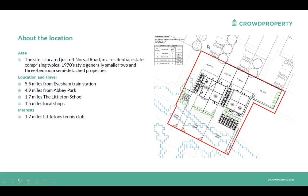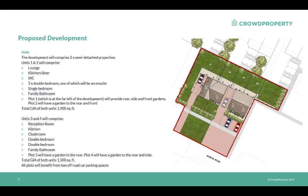This is the whole site on here, of which the 4 properties are going to be situated. I'll show you how they're going to look. Here's the proposed development then. The development comprising of 2 semi-detached properties. Units 1 and 2 will have a lounge, a kitchen diner, downstairs cloakroom, 2 double bedrooms, of which one's got an ensuite. There's also a single bedroom and a family bathroom. Plot 1 is the far left of this development, that's the one here.